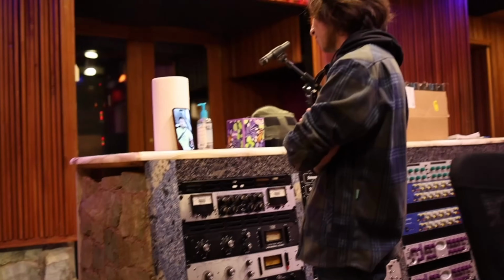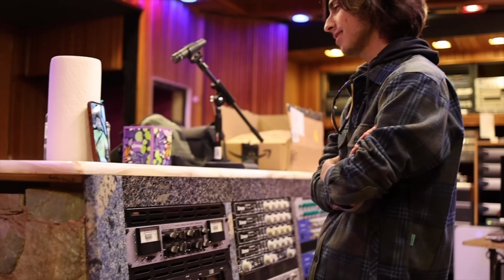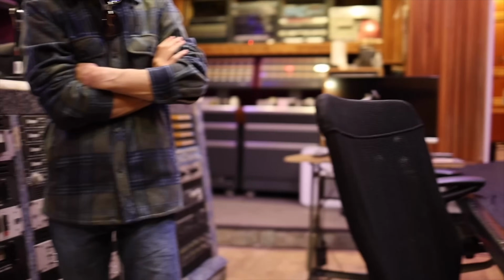Why do they keep pulling down? I wonder why the NS10s keep going down. I know, right? What the f***? Who would not want them up there? Anyway. They got the two Genelec, the big ones up here, but not mine.